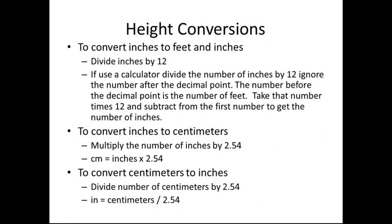So height conversions: to convert inches to feet and inches, divide inches by 12. To convert inches to centimeters, multiply the number of inches by 2.54. And to convert centimeters to inches, divide the number of centimeters by 2.54. A good way to calculate these fast is 5 feet is always 60 inches. 6 feet is always 72 inches. And then I plus or minus based off of that.